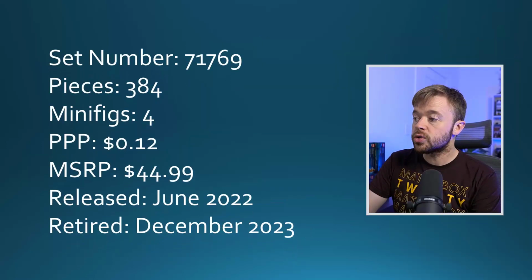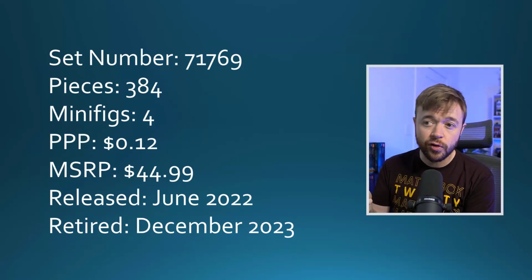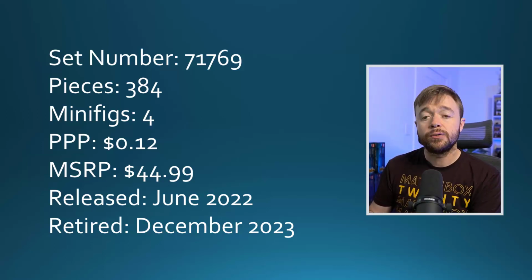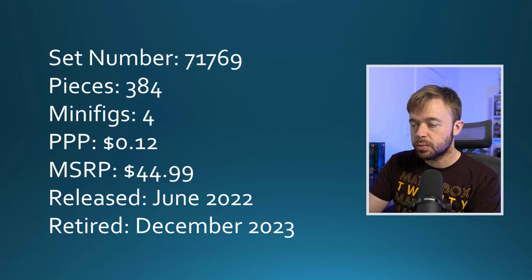This is Cole, of course, with the Dragon Cruiser, set number 71769, piece count of 384, 4 minifigures, so it's actually a pretty big set here. It's 12 cents price per piece, $45 purchase price. It's a reasonable value. 12 cents price per piece, you do get a lot. You get 4 minifigures, and it looks like a lot of fun.